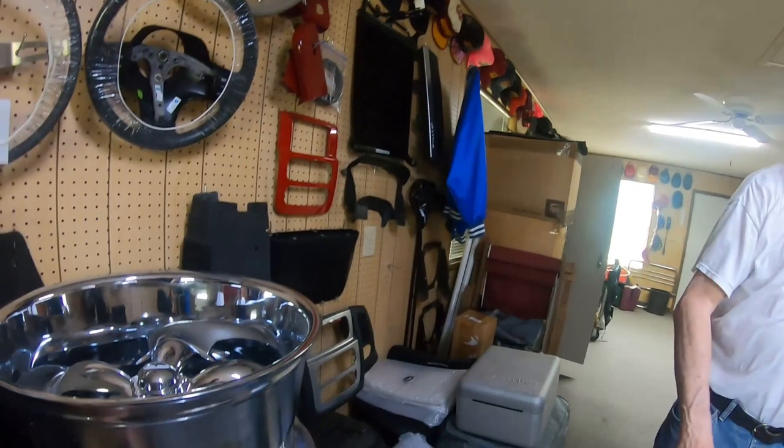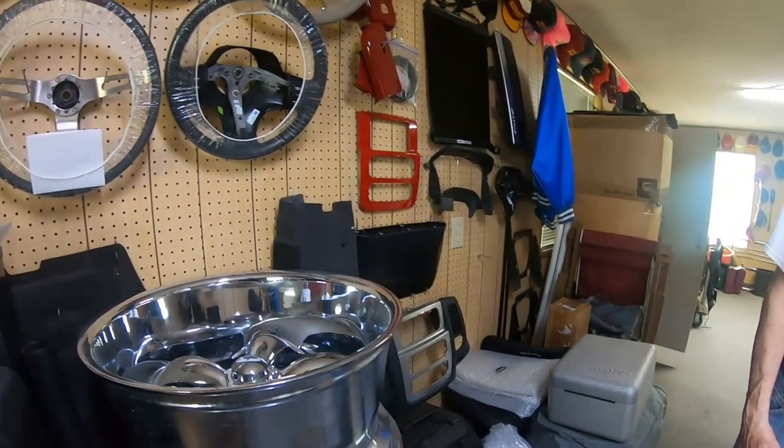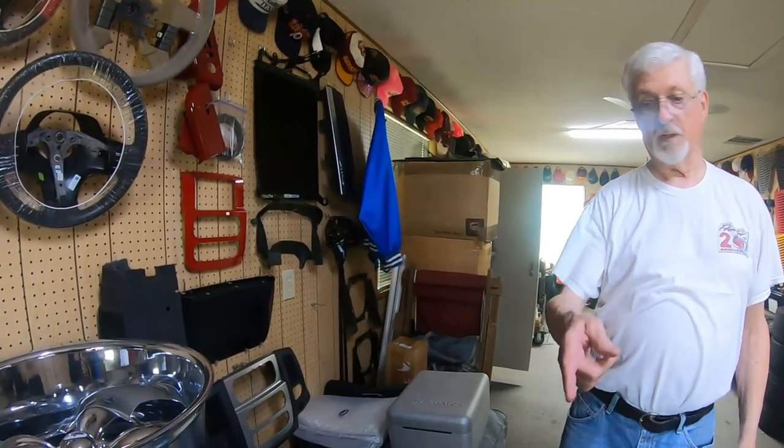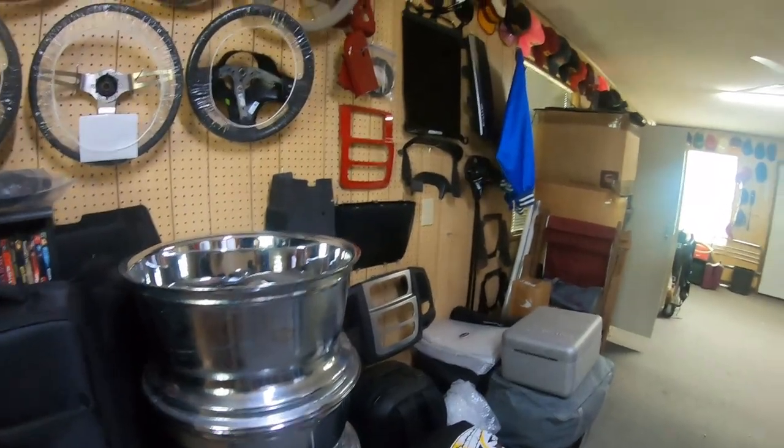What size is this here? These are 11 inch. And the backspace is different. I measured it. I put these up for sale on the POA, but you'd almost have to have a high boy or have your suspension up in the back so the tire could come out a little bit. But the ones for the front fit perfect. This is from a high boy project. I put stock wheels back on when I sold it.